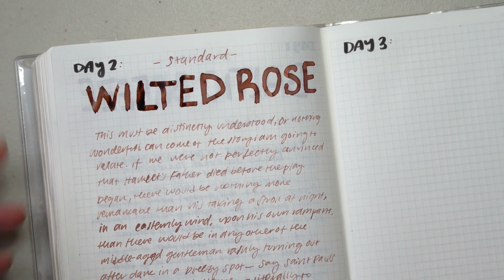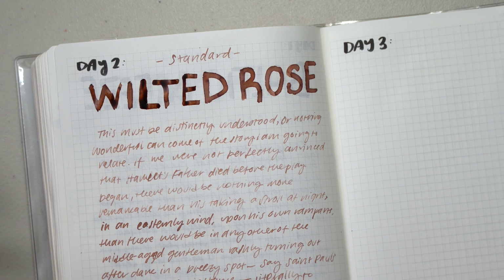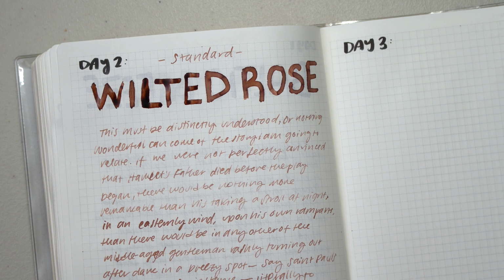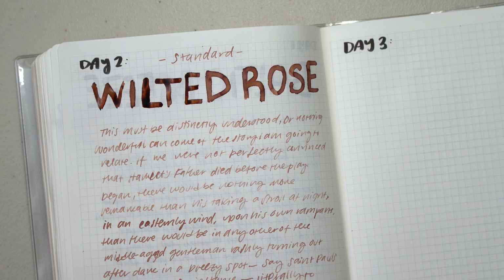But overall, the ink behaved really well. I don't have any issues with it other than it just is a little bit dry, but you could add a little bit of white lightning, put it in a really wet flowing pen, and maybe have great success with it. But yeah, that is all for today, day 2, Wilted Rose.